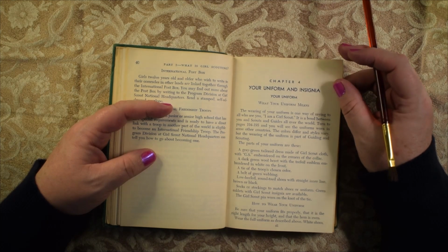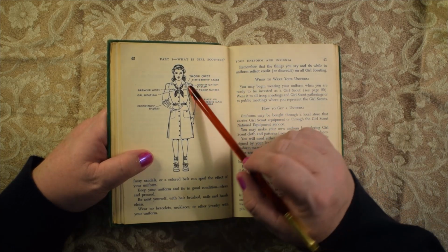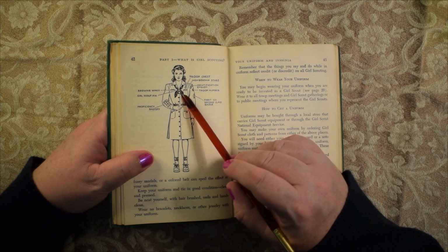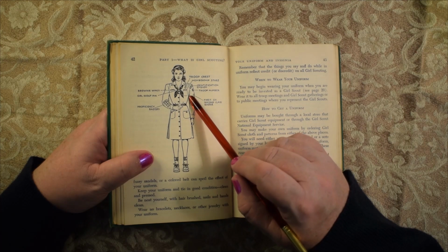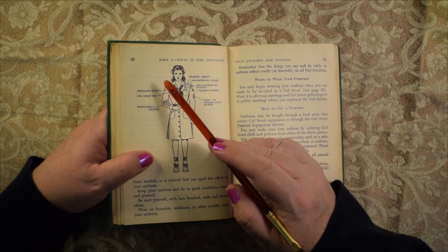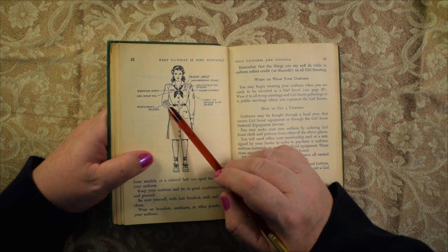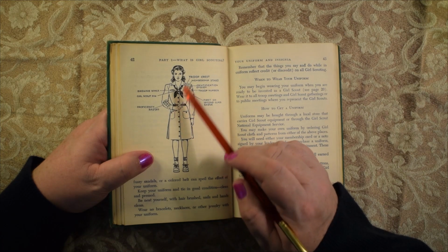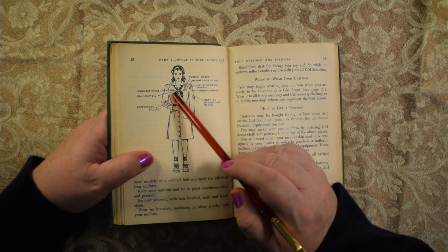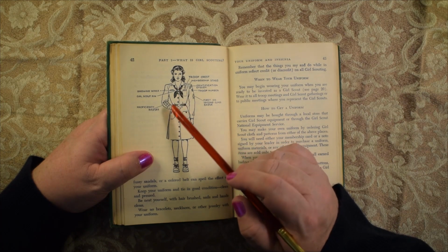The uniform and insignia. Here you have a Girl Scout. She has the troop crest, the top, and the membership stars. Identification emblem of their troop. The troop number. The first or second class badge. Oh, they used to wear their proficiency badges on their sleeve. When I was a young girl, we had sashes that went across the front that you put your badges on. The Girl Scout pin in the middle of your kerchief. Brownie wings. Oh, you got wings.